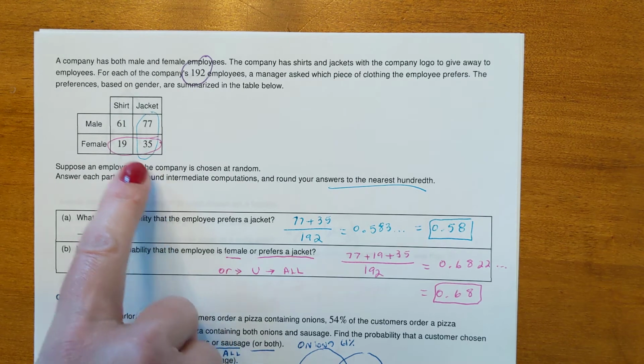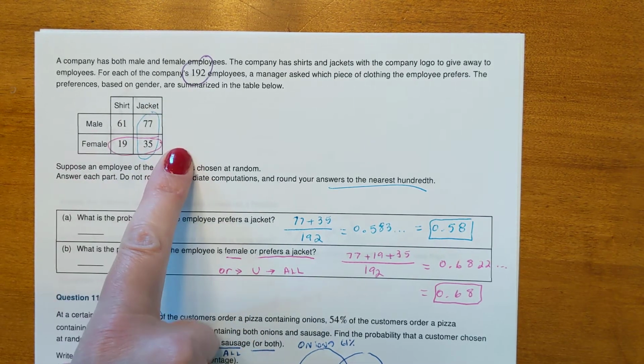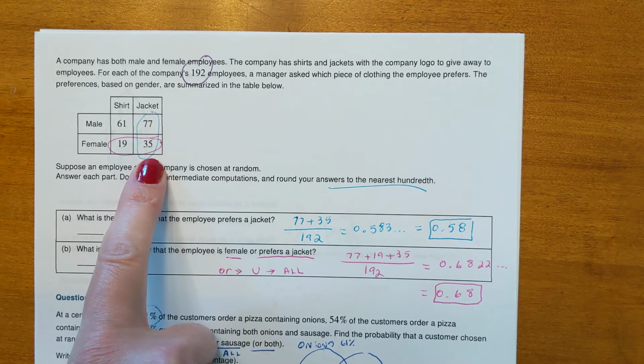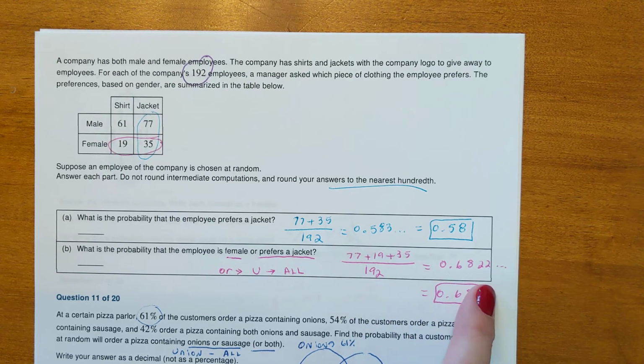Next one, what's the probability that the employee is female or prefers a jacket? Well, prefers a jacket or female, so we have to add that 19 on. So jacket and female. Don't add the 35 in twice. You're just going to use it once. So add those three numbers, divide by 192, and it's 0.682 to the nearest hundredth.